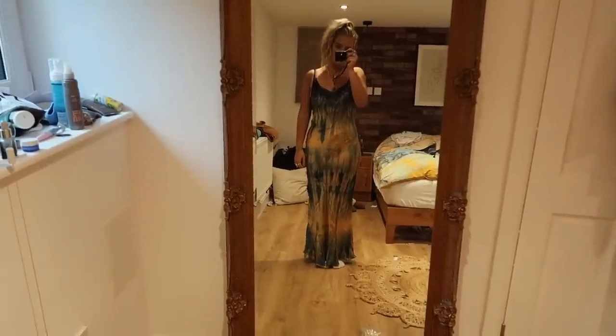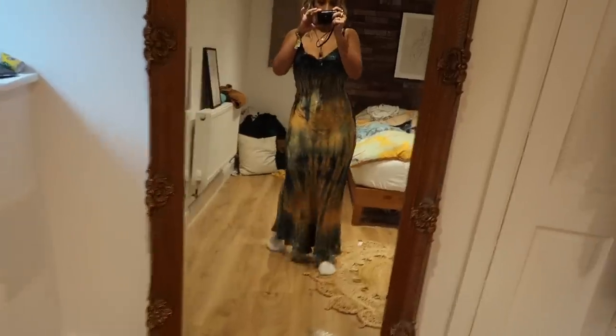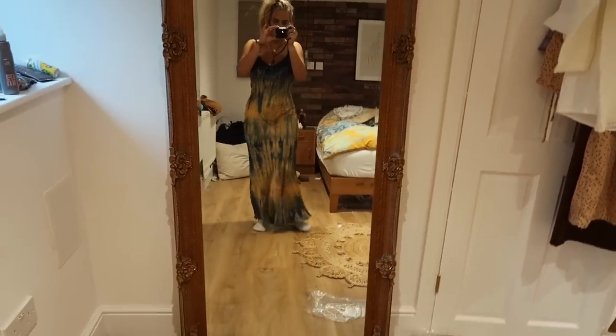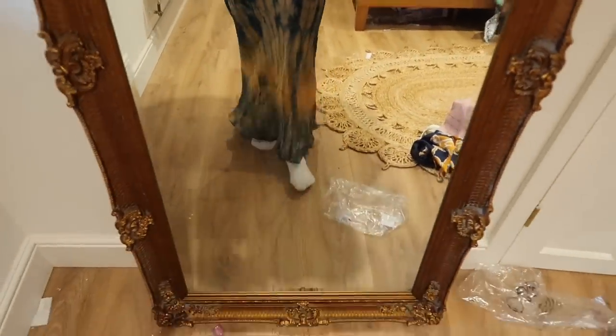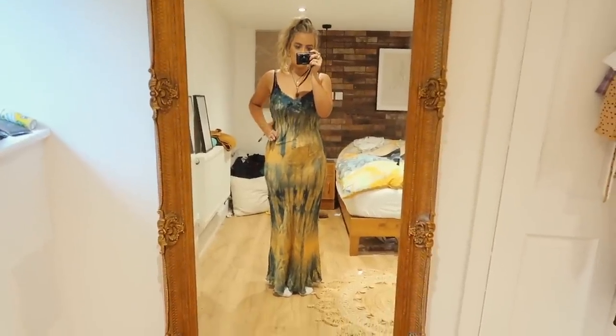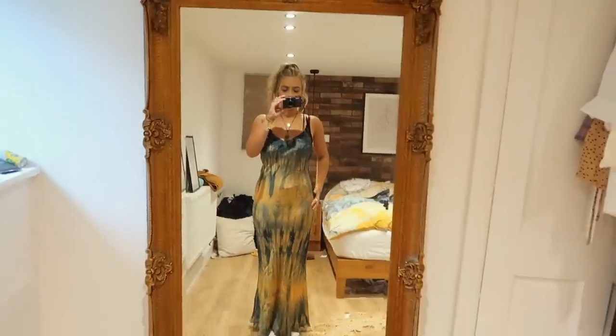Yes, yes, yes. Yes and more yes. Look at how this dress moves. Look at the bottom. It looks like water. It's absolutely gorgeous. Oh, wow. And it is so flattering. It literally hugs my body. It's like it was made for the shape of my body.